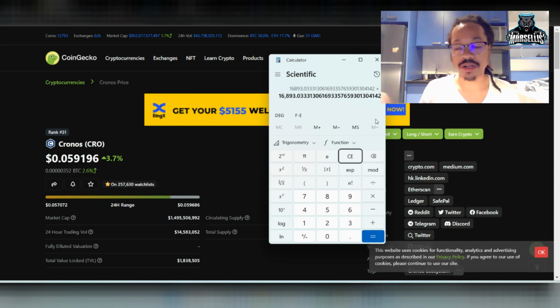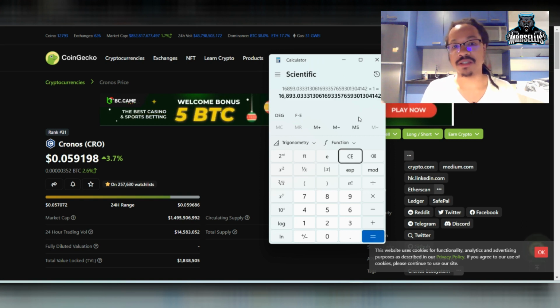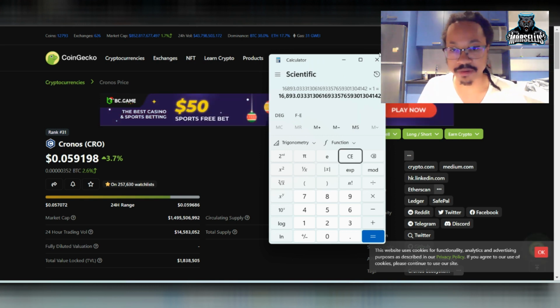Or Cronos, because they call it Cronos now. But anyways, let's say you take your 16.8K Cronos and multiply it by $1. Well, that's only $16,000, right? It's only going to be $16,000. So obviously, that's not 66x, that's pretty much 16x.